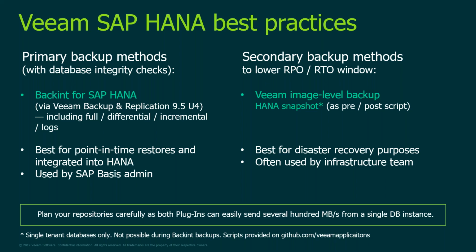What I mentioned also before, be careful, you have just seen it in my environment with Oracle. You can quite easily with one database send up to several hundred megabytes per second. So in my instance it was 600-700 megabytes per second. So please do a proper sizing for repositories, because this can be a huge challenge if you just overrun your repositories.